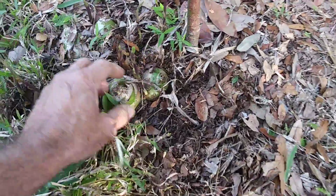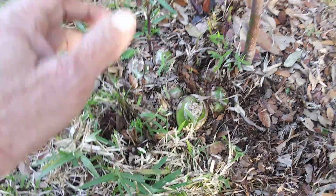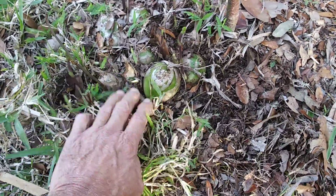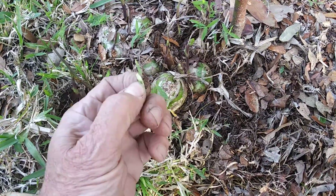January 30th, 2020. Mesh grow bags. I got this little avocado tree out here in the back lot. I planted this and, oops, I broke that off there. I think I broke that.